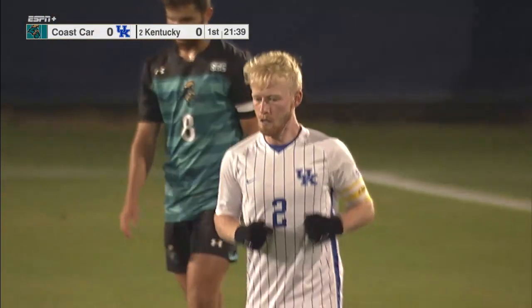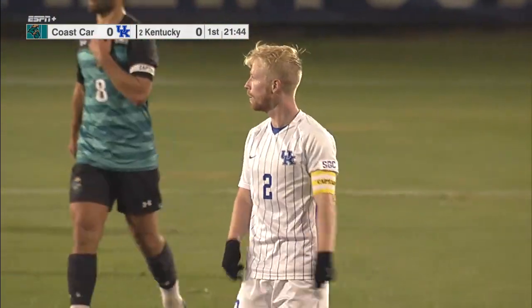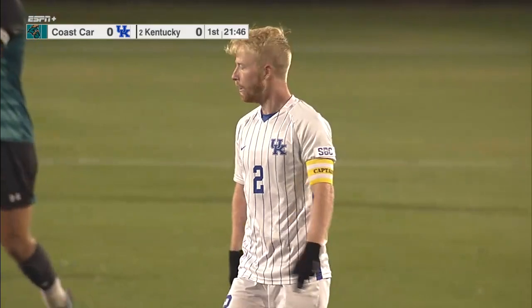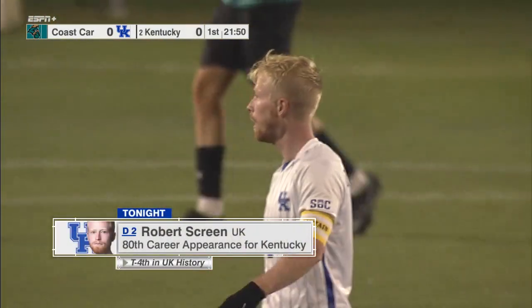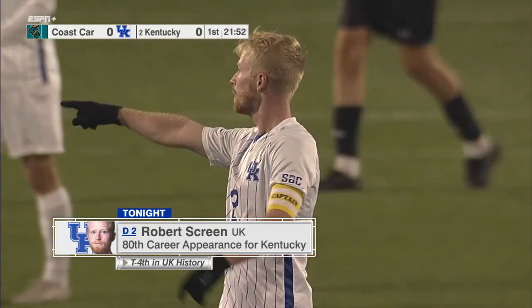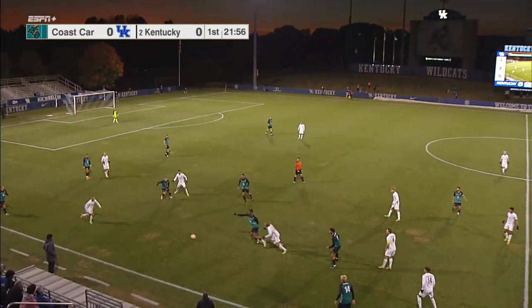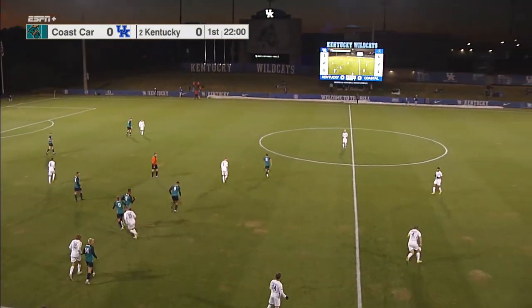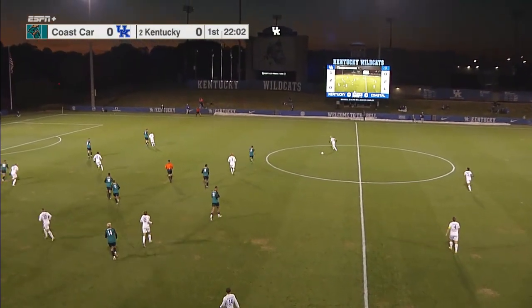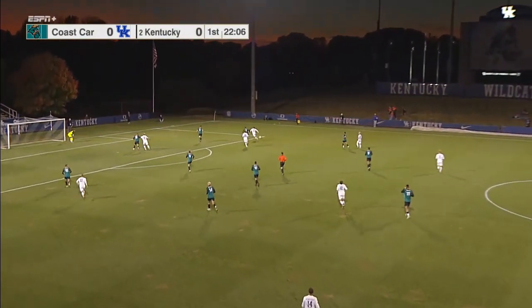And you see Robert's screen right there, and I think you've got to credit Coastal in terms of their scouting report. Kentucky has played an awful lot through Screen. He's a guy down the far side that really has been able to serve it well into the box, and they have really clamped down on him intentionally here in the first half. So great hearing the story of him being more of a central player, played a little bit more forward in his career in years past.